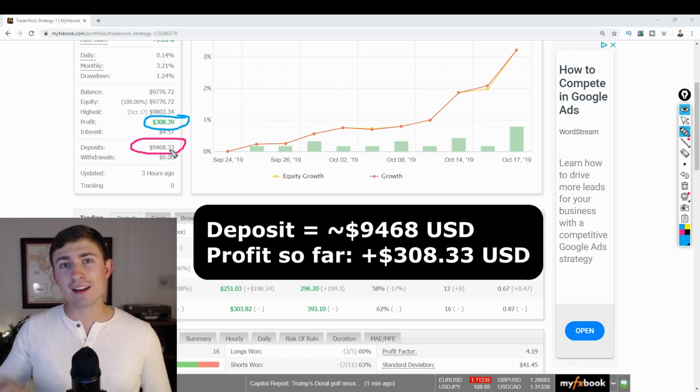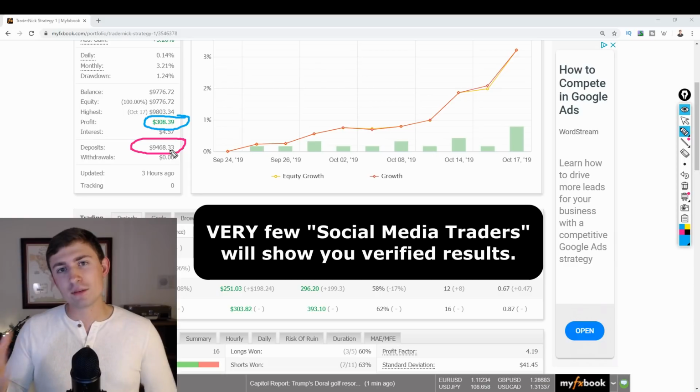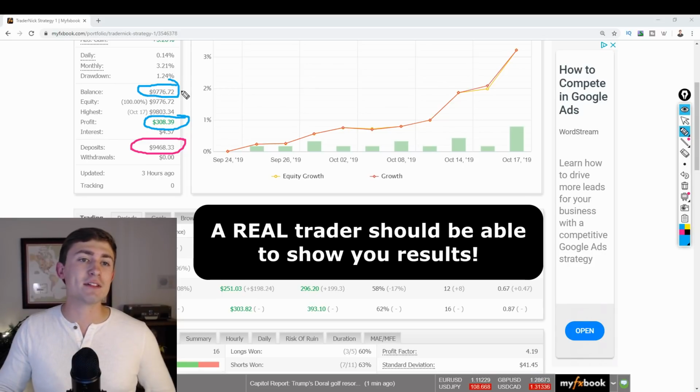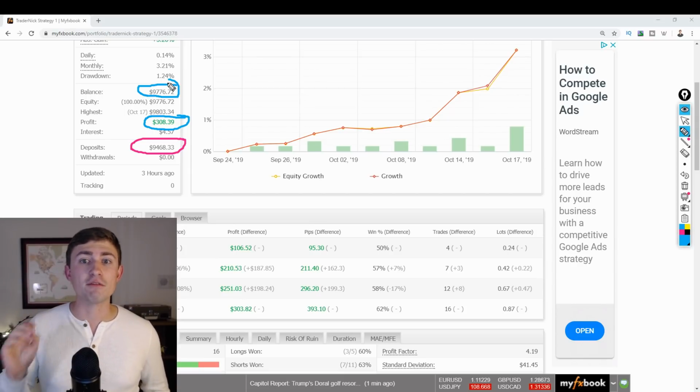Now, I know that, again, going back to that concept of social media, people are going to look at that and say, well, that's not very good. But again, remember, if somebody can't show you a verified MyFXBook track record, I wouldn't really necessarily believe them anyways. So this is my real results that I'm looking to build over time. You can see the account right now, the balance, we have 0 trades open. We're at 97.76 over 1 month. And this is actively managing the account and trying to watch that drawdown to keep it very, very small.